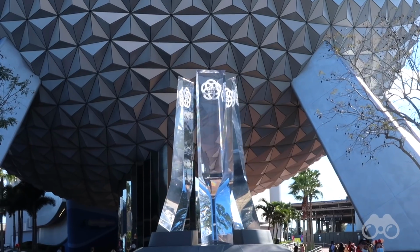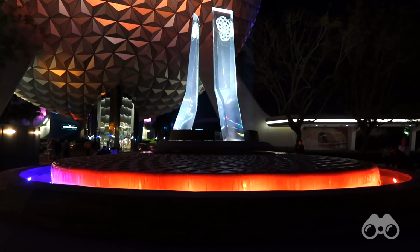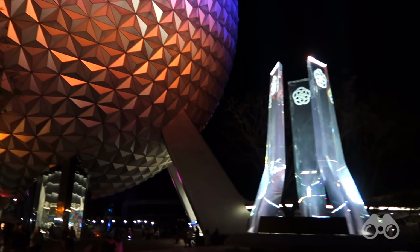Maybe get some insight into when we can expect those to open. The reason this EPCOT video is a little extra special is because I will be seeing for the first time with the walls down that original EPCOT Center fountain having returned at long last to the entrance to the park. This will be the first time I've ever seen it, of course, because I never actually did see it in its original form because it was removed before I was born. So without further ado, let's head into the park.